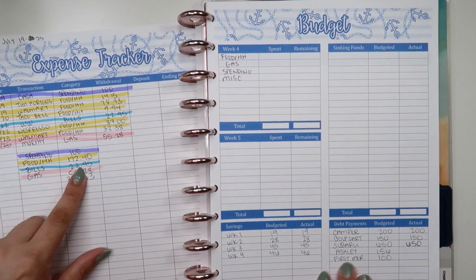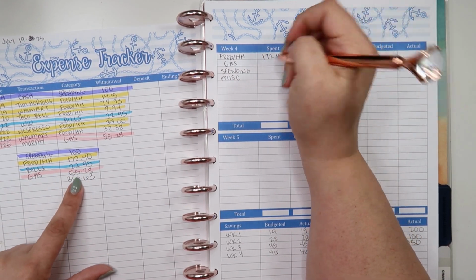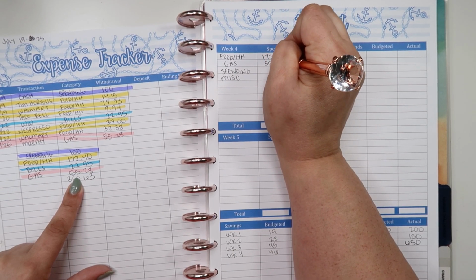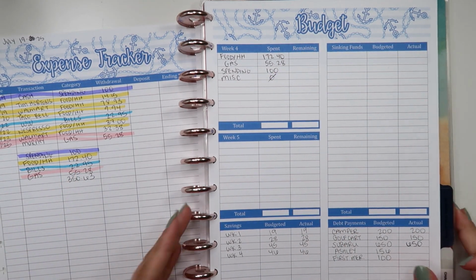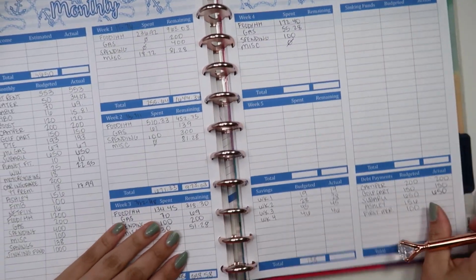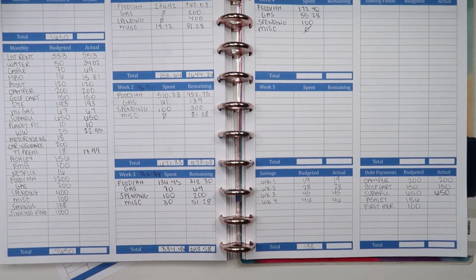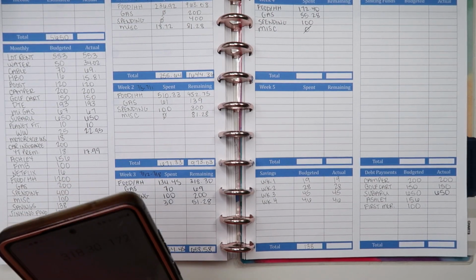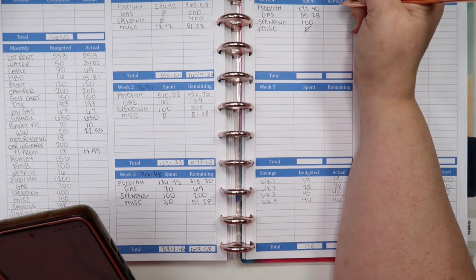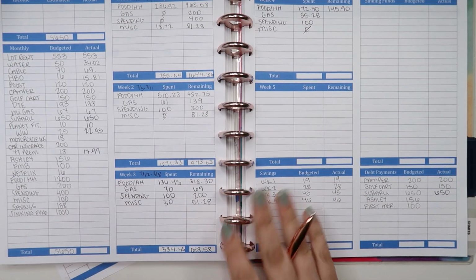So we know for food and household we spent $172.40. For gas we spent $55.28. For spending it was $100, and nothing from miscellaneous. So if I look back here at our remaining balance, what we had left in each of these categories at the end of last week, we had $318.30 remaining in our food and household budget for the month. We spent $172.40, and that means for the last few days of the month we have $145.90, which is totally reasonable.